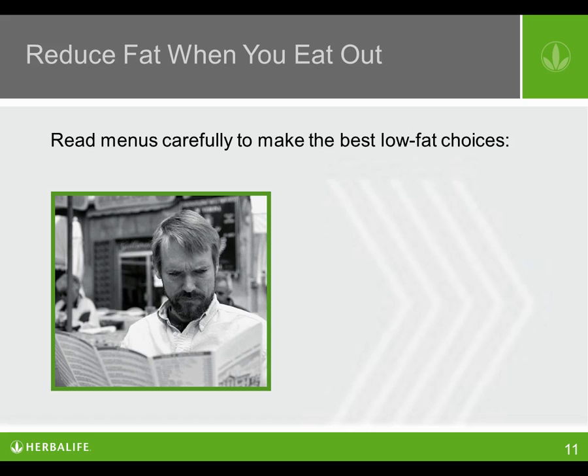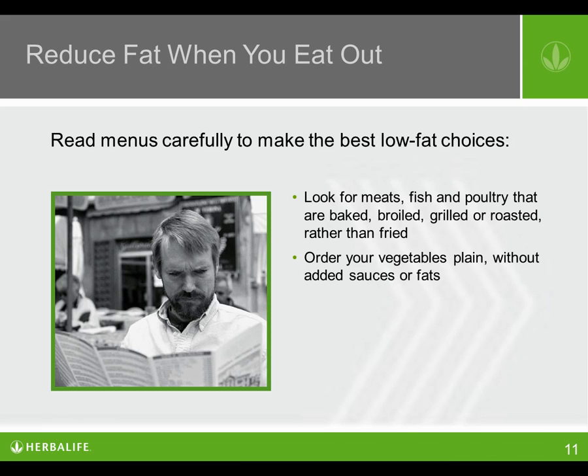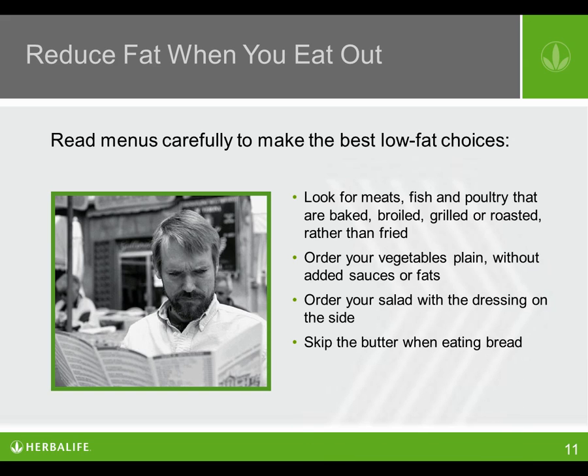When you eat in restaurants, read menus carefully to make the best low-fat choices. Just as you would at home, look for meats, fish, and poultry that are baked, broiled, grilled, or roasted rather than fried. Order your vegetables plain, without added sauces or fats, and when you order your salad, ask for the dressing on the side so you can control how much fat you use. If you choose to have some bread with your meal, skip the butter. And instead of rich fatty desserts, ask for some fresh fruit such as berries instead.